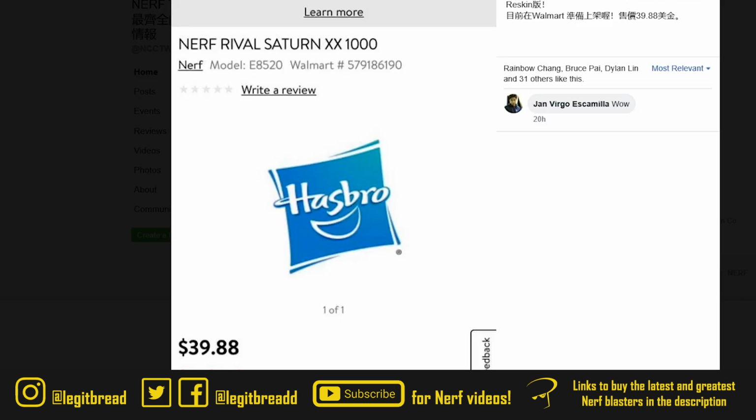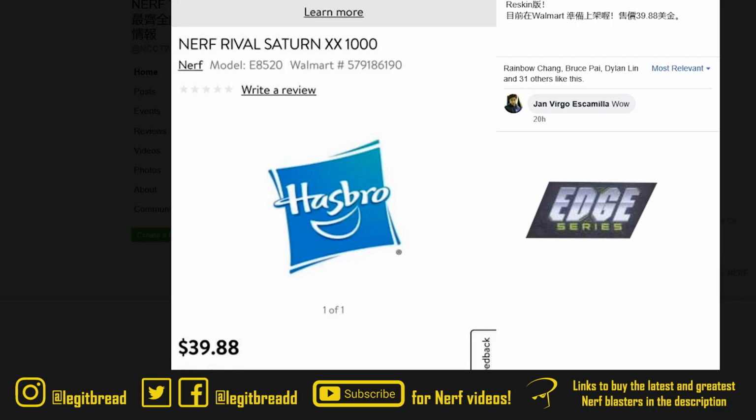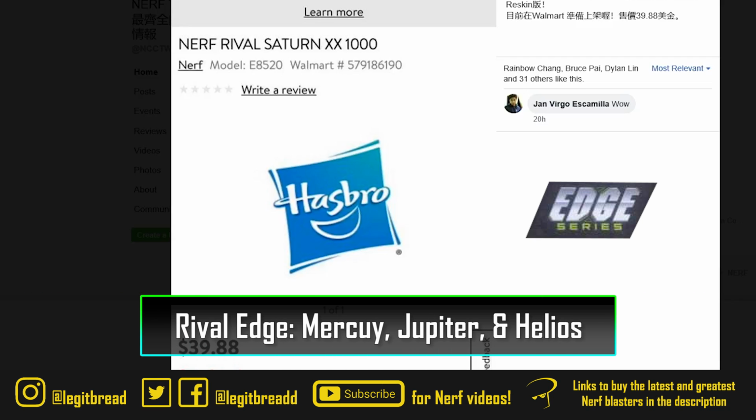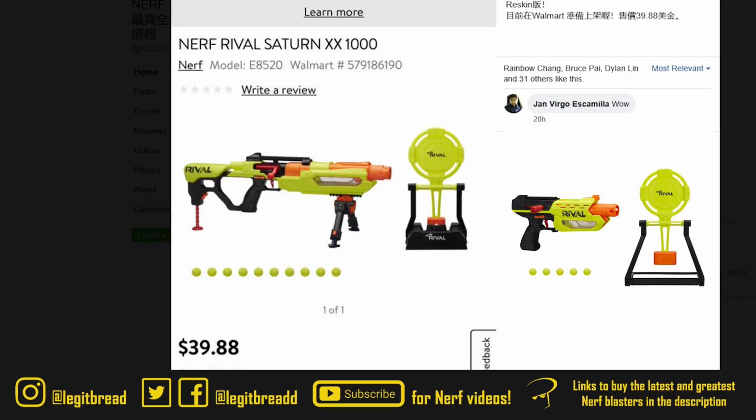And my third idea is that the Saturn is going to be a Rival Edge series blaster. All the blasters in the Rival Edge sub-series, except for the Helios, have Roman mythical figure names. And Saturn, as some of us may know, is another Roman name. And if that's the case, we'll see this blaster in a green color scheme. Hopefully some photos will arise soon of this blaster, and maybe we'll get to see if the Rival Saturn is something special.